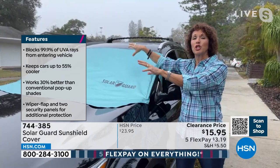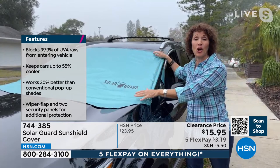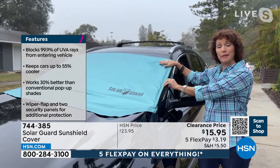It starts to turn your car into an oven, and in an hour can bring it up to 40 degrees. Now, one of the things that I love about Solar Guard, I love the different colors. I can see my car easily in the parking lot, but it really keeps my car a lot cooler. It keeps it 55% cooler.